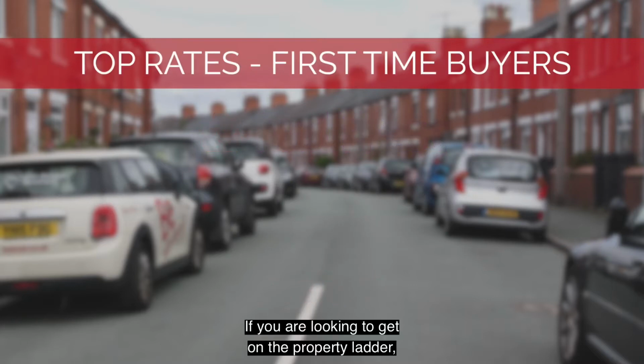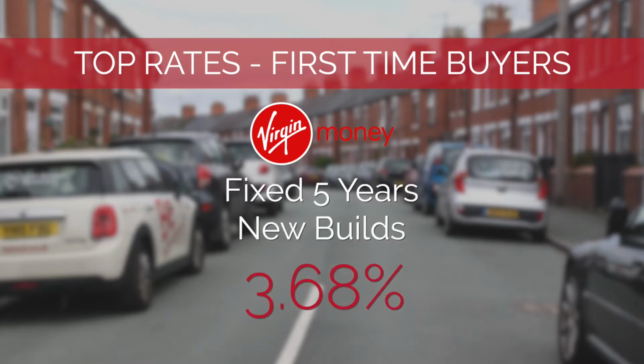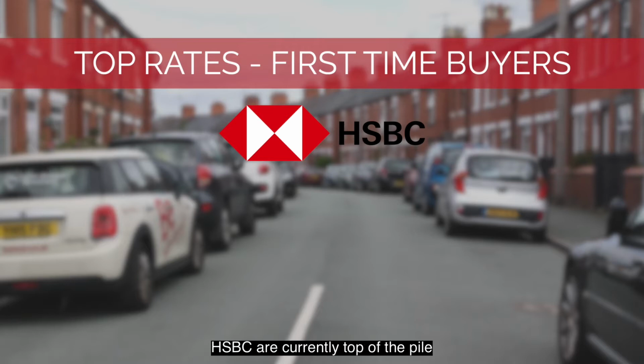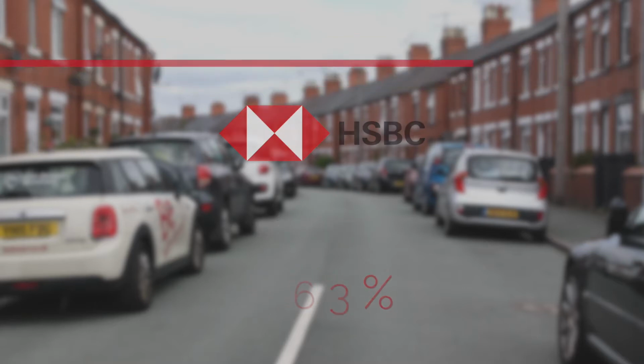If you are looking to get on the property ladder, now is a good time. As of today, the best rate you can get is with Virgin. They've got some great mortgage deals and they're a great lender to deal with. They're at 3.68 on a 5-year deal for a new build property. If we are looking for a standard property or a first-time buyer, HSBC are currently top of the pile and they're at 3.63, again up to 85% loan to value.